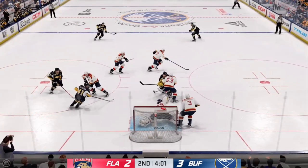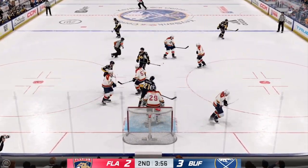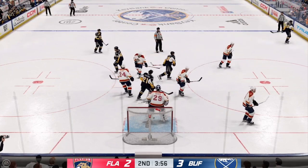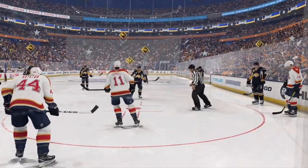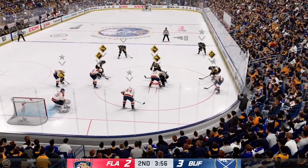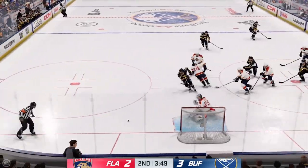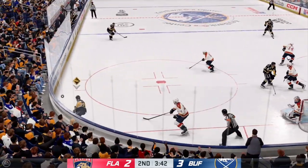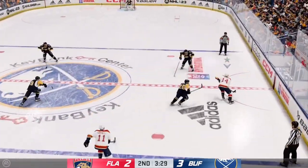For sure, James. I mean, you don't get many chances this good in a game like this. The game has been tightly played. Your chance might be the only one you get. Here in the later stages of this period, just one goal separating these two teams as we sit with a 3-2 lead. Here he is on the backhand, and he stopped that one. Yeah, he got out tight to him, James. There's nowhere for that puck to go.